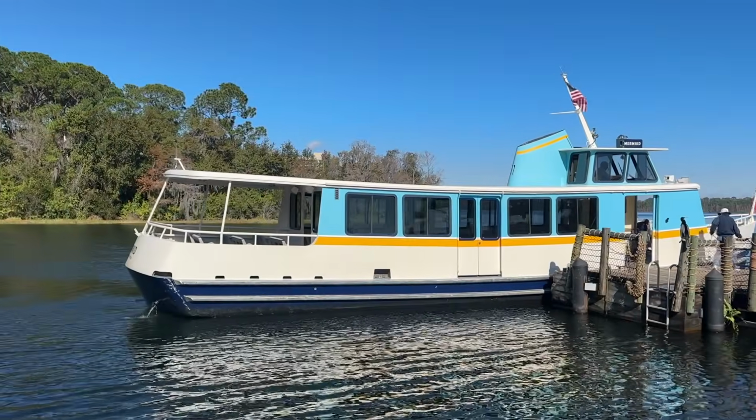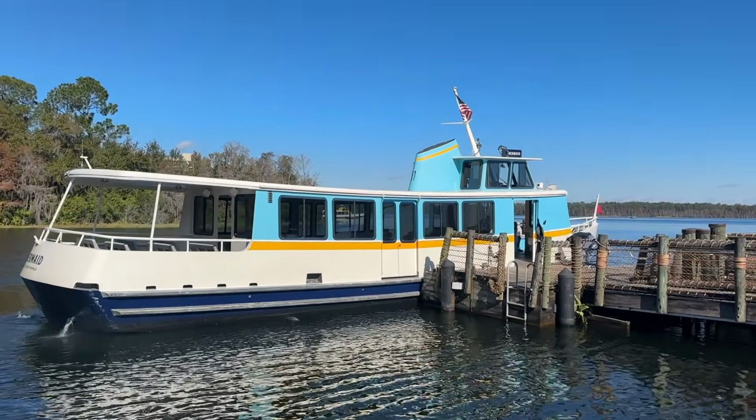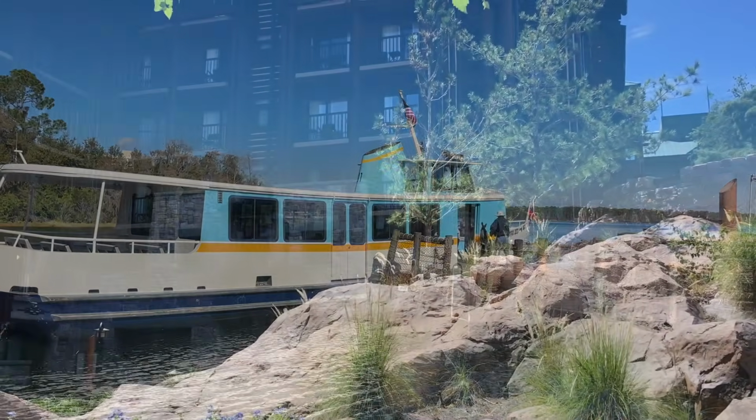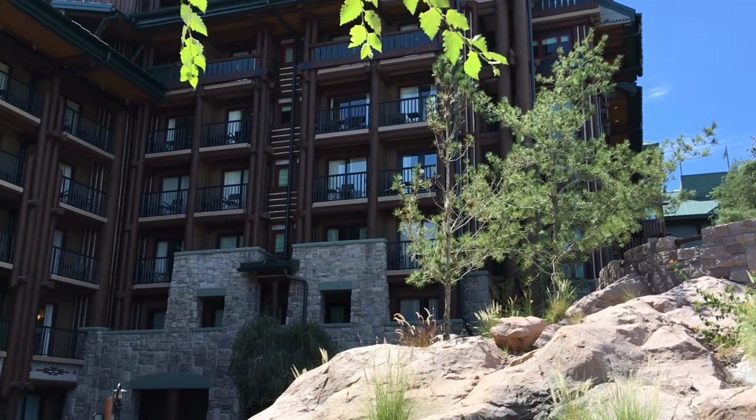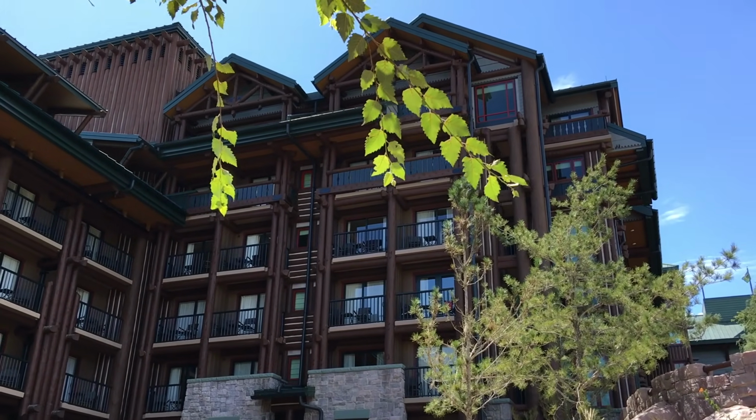And if you want to ride on over to the Magic Kingdom, you not only have the buses, but you also can take a water taxi to and from the park as well. But I will tell you, I tend to choose the bus over the water taxi because nobody else does, which means it's usually not that crowded.